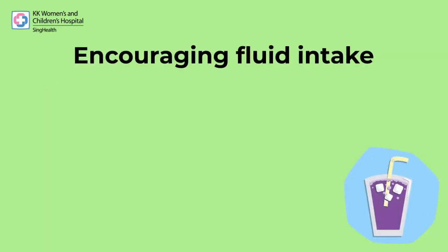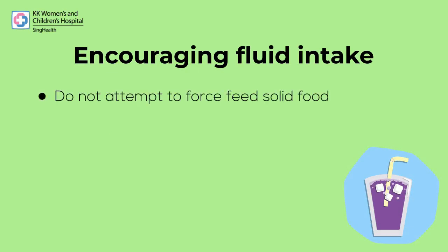You should encourage your child to take as much oral fluids as possible to remain well hydrated. Your child may not have a good appetite because swallowing may be painful from the throat ulcers. Do not attempt to force feed solids as it may turn feeding into a traumatizing experience.